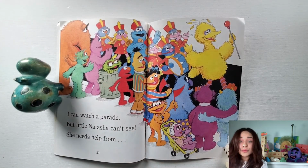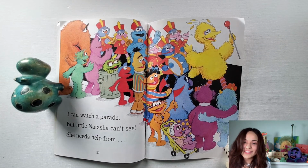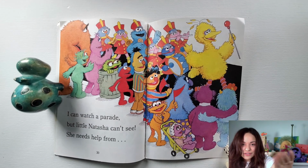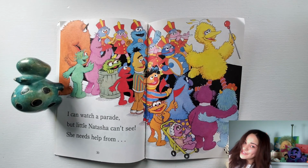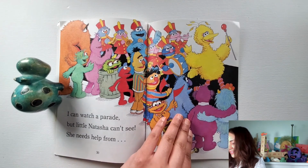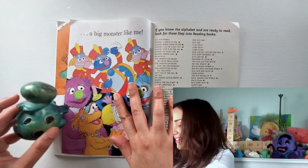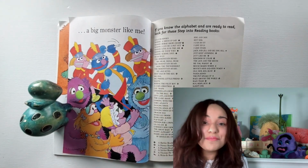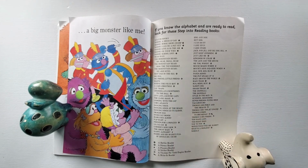I can watch a parade, but little Natasha can't see. That happens to me every time at parades, at sporting events, at concerts. Anything with a crowd, I can't see. I always have to squeeze into the front. She needs help from... dot, dot, dot. Let me guess. What do you think it's going to say? Let's guess. A big monster like me. I sort of knew it was going to end that way.